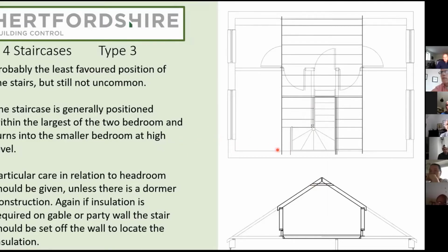But like I'm saying, it's not a very common way of doing it. And like I said, it can chop off quite a bit of space off the room.